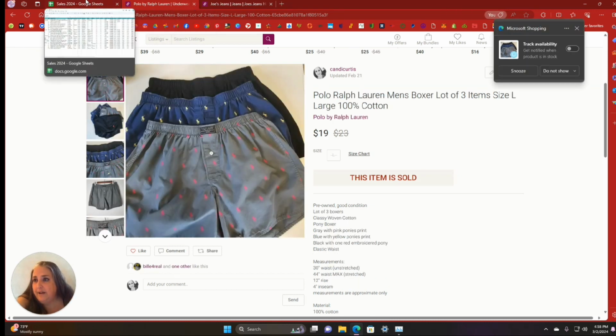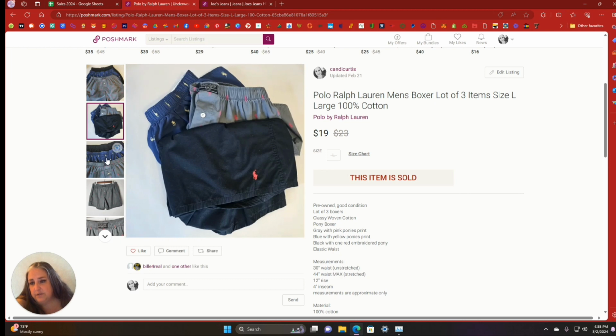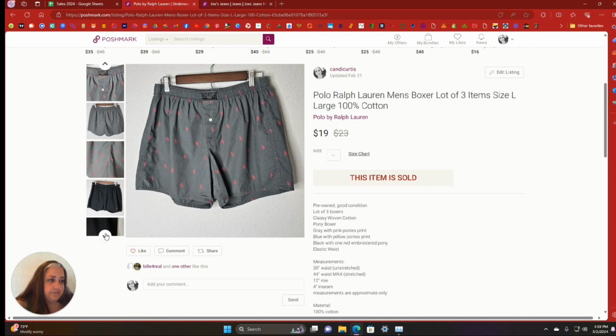And here's another one of those items that I don't think most resellers are going to pick up. Let me know if you would pick up either of these, the red roses shirt, or if you would have picked up these boxers. So at the bins on that same trip, I found three of these Polo Ralph Lauren men's boxers, all three size large, 100% cotton, and it is their pony boxers, with their classic little icon. On the black pair with the red, it's embroidered. And on the blue and the gray pair, it's just a print. But they were all the same size, so I knew I could put them all together.